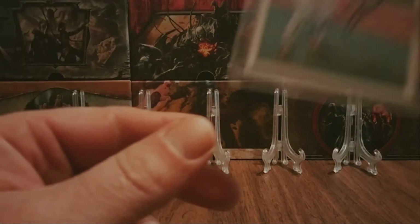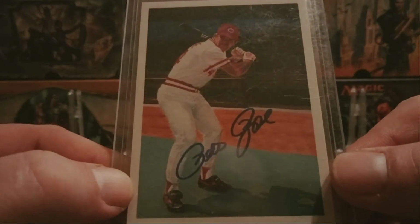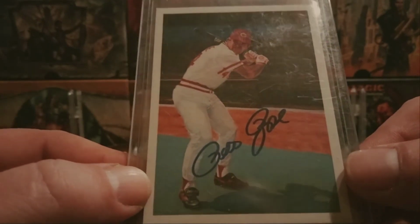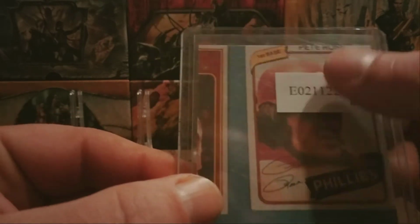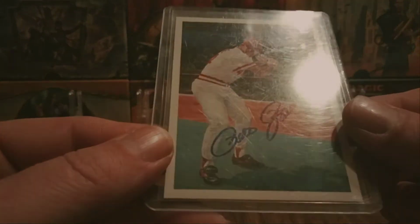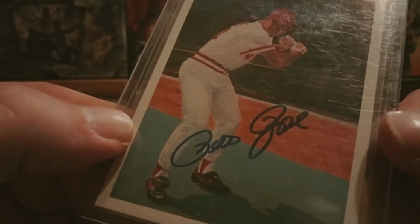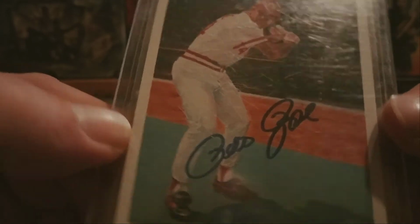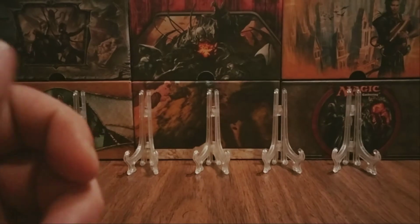Next is an interesting card. From what I gather, this is a 1985 Renata Galasso card. I've never heard of it. Never seen it. The back's weird. The sticker's on the penny sleeve, not the card. But the autograph looks very good. Looks like every Pete Rose I've seen. And I got it for $14. So glad to have it.